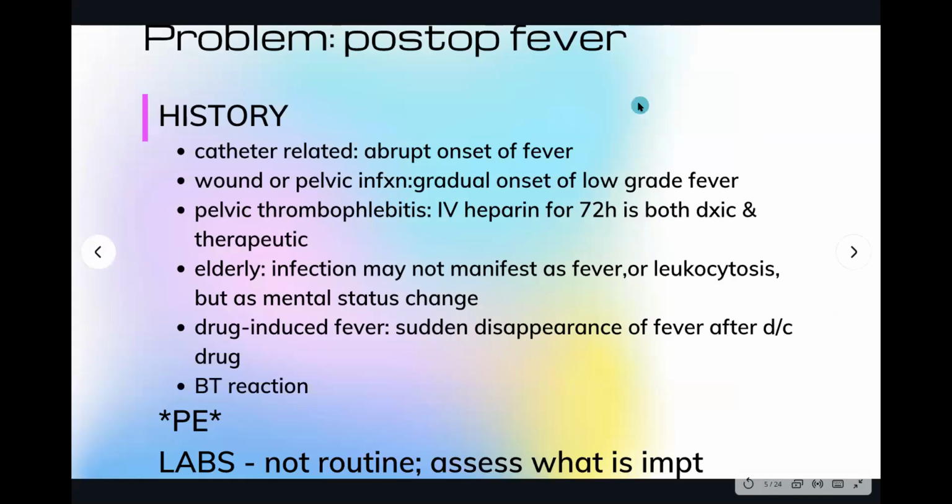So you have a problem of postoperative fever after the first 24 hours. So look at the history. If it's catheter related, so it's because of a catheter-associated UTI, the fever is very abrupt. Now, if it is a wound or a pelvic infection, the fever is low grade and it is gradual in onset. For pelvic thrombophlebitis, what you can do if you suspect it, you can give IV heparin for 72 hours.